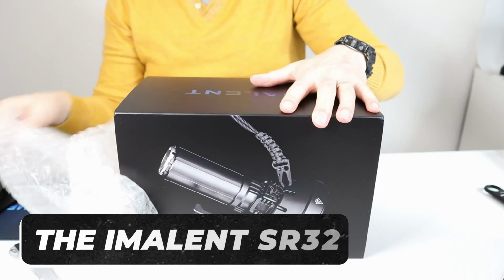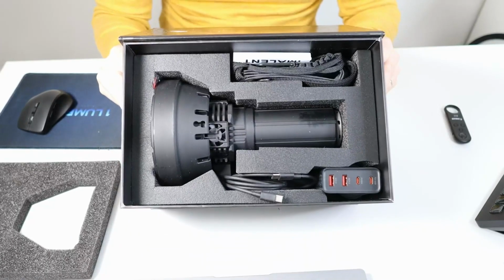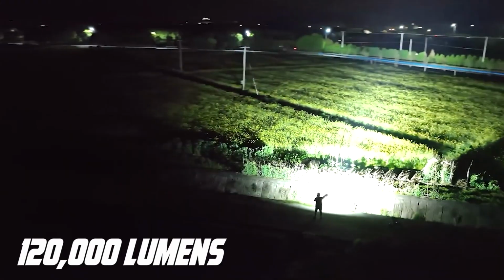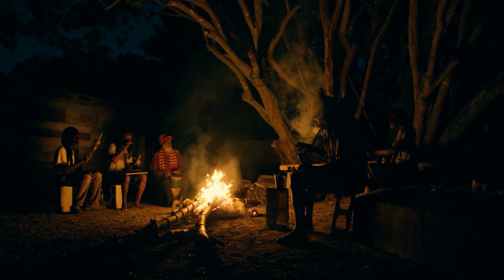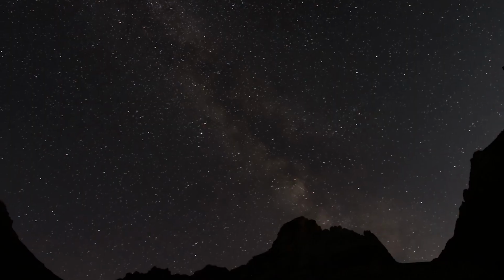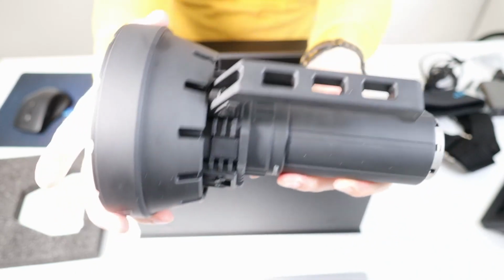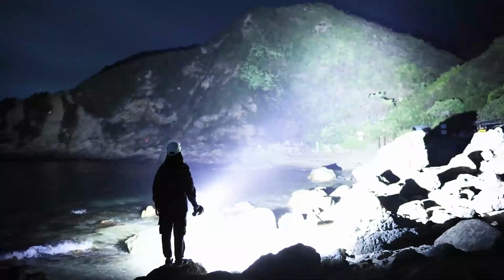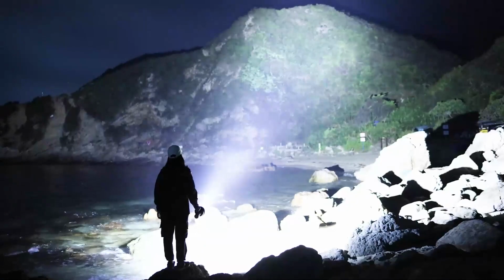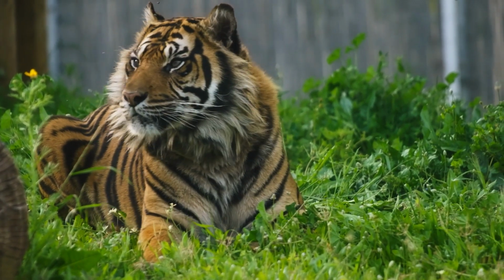The Imalent SR32 is the best option because it is the world's brightest flashlight. With 120,000 lumens, it can reach over 6,000 feet, which means that you can make your campground as bright as day, even at midnight. It has an inbuilt fan cooling system, so there's no need to worry about a fire hazard. While this is not safe as it can attract predators due to its brightness, you can still use it to ward them off by pointing it in their eyes. But never stand face to face with a predator if you have the option of running.